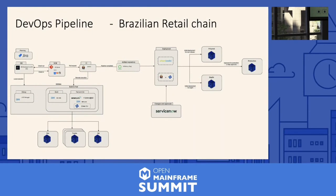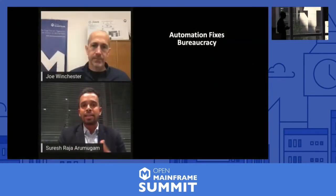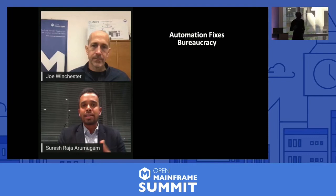So the next person I want to introduce is Suresh. So Suresh works for Nordea. He's a director at Nordea. They're a huge bank in the Nordics. For anybody that's from Europe, the Nordics covers Finland, Denmark, all that kind of everything basically north of Germany, effectively within Europe.